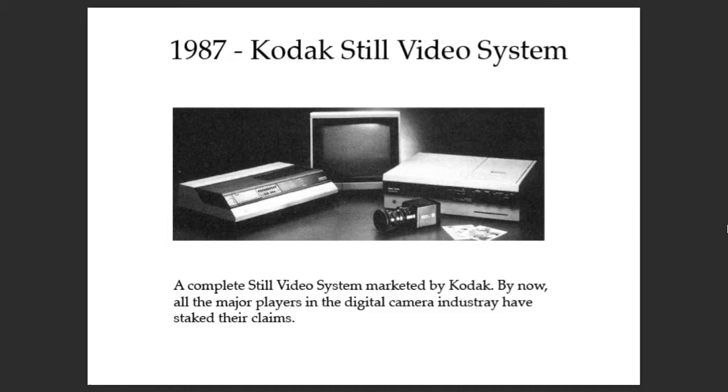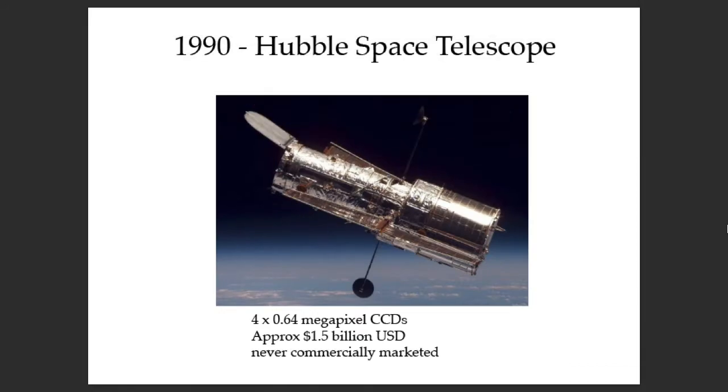But by now, you can see that all the major players have their claims in there. Nikon, Sony, Casio, Kodak, Canon, they've all got their versions of the digital camera systems out there.